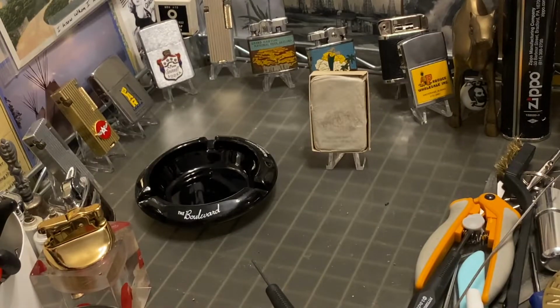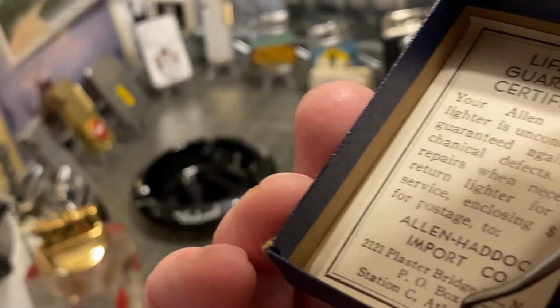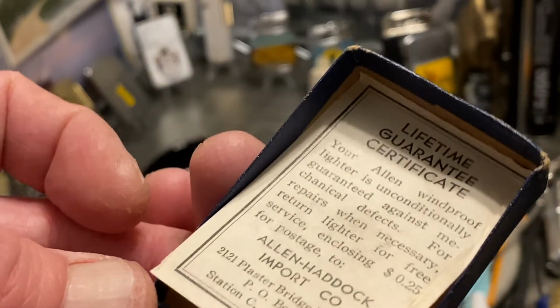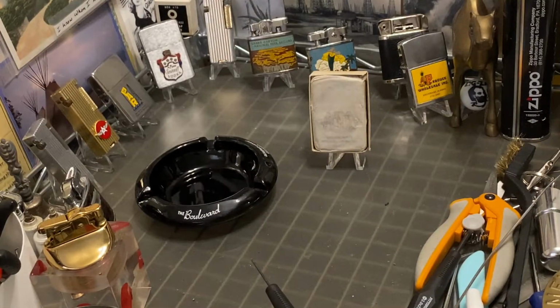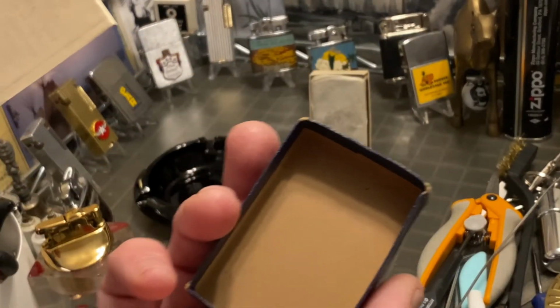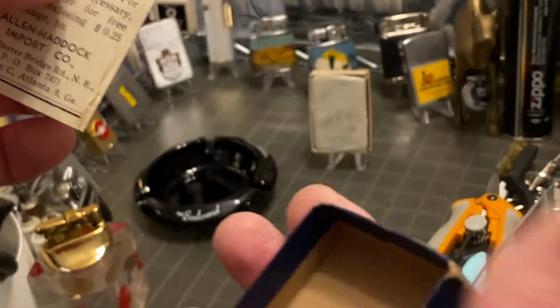I didn't know before when I asked on the OTLS page about the Allen-Haddock lighter. Maybe I should have just been referring to it as the Allen lighter. That's the way that the guarantee paper that is in the box refers to it, as your Allen windproof lighter. So maybe that was my problem. Maybe nobody recognized it because I was using the wrong name. Either way, I don't know.